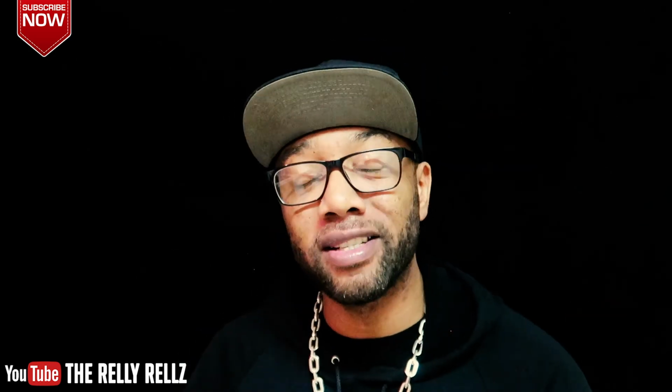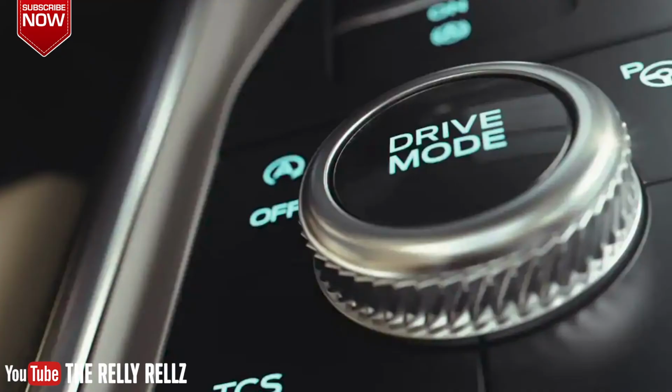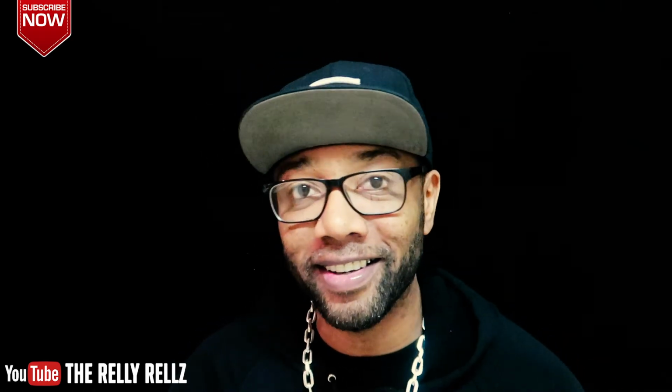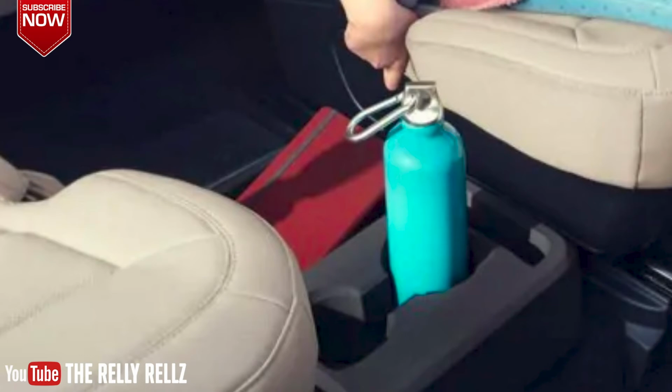And some other key features of the Platinum are the terrain management system and the intelligent four-wheel drive. Coming standard will be a 20-inch machine bright face wheel. Power folding third row, gotta have that. Just hit the button, let it fall. You ain't gotta be back there trying to manhandle it. The pass-through second row console, which is very convenient.